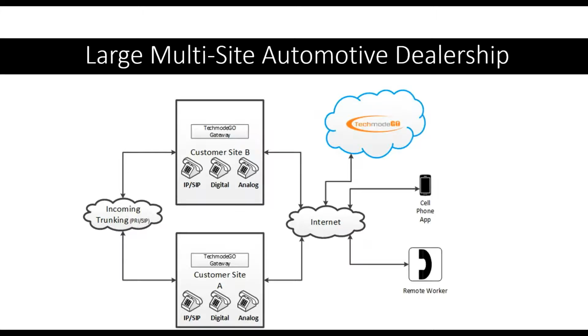I'm going to use another example of why hybrid will work in a lot of instances. This is a large multi-site automotive dealer. They actually have more sites than what we're looking at here, but we simplify the drawings to keep them easy. The quick scenario is that the customer was stuck in existing PRI contracts for their locations for another 3 years, but they really wanted to upgrade and get to the cloud.